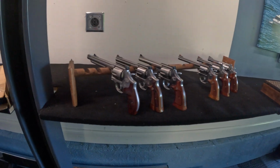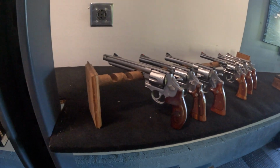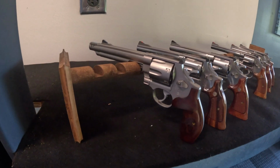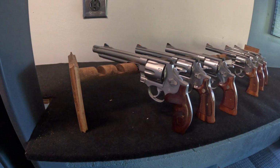And these are just a couple other nice Smiths. Some of these are unfired, and we'll be talking about a couple of these in upcoming videos. And that one on the left is a very special gun, and we'll get into that on another video also.